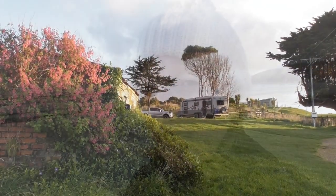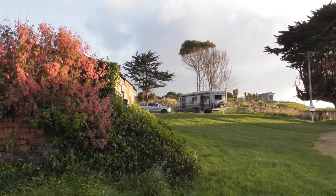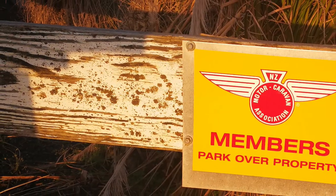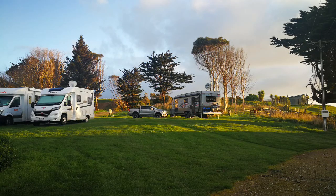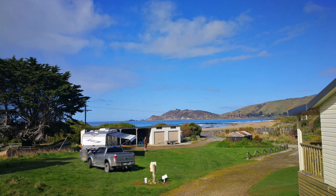Further north than where we were parked at the Hinahina Reserve, we've come to Nugget Point, which is just a few more kilometres up the road from Kaka Point, and Nugget Point is where you'll find the lighthouse. So we're staying at a fellow NZMCA member's property, and you will hear them referred to as POPs, or park over properties, where these members open up their properties to members of the club for us to come and stay. And it's a beautiful spot right across the road from this.